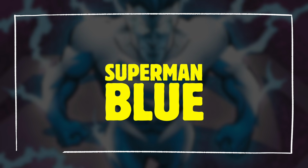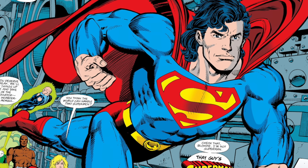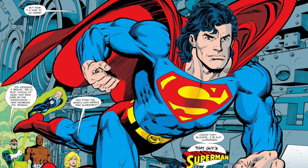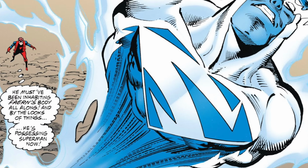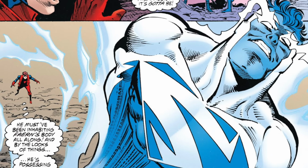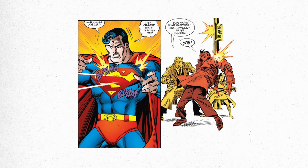Number 4, Superman Blue. The 90s was a tumultuous time for Superman. He died, came back to life with a new black costume that made my list of the best 90s redesigns, then got his old suit back, but grew his hair out into a glorious mane of steel. And then in 1997, Superman went for an even more extreme overhaul when Big Blue became even bigger and even bluer. First appearing in Superman issue 123, the electric blue suit was designed by one of my all-time favourite artists, Ron Frenz, after a storyline that saw Kal-El no longer able to draw his power from the sun.